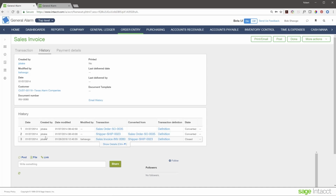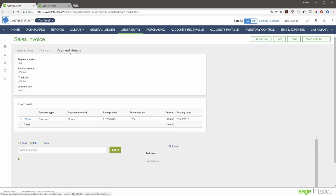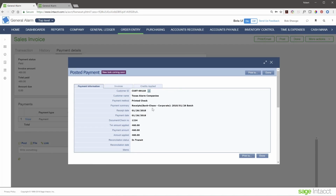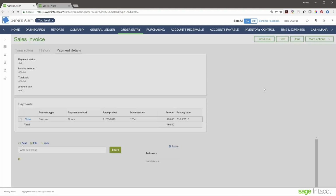I can also see who created it, so I could go back and maybe delve into that if I need to. And I can also see the payment details. I can see when it was paid and how much was paid. And I even have this payment record. I could go view the payment record inside the system and see where it was received to and what bank it went to inside my own system. So I have a lot of information right at my fingertips to serve that customer.